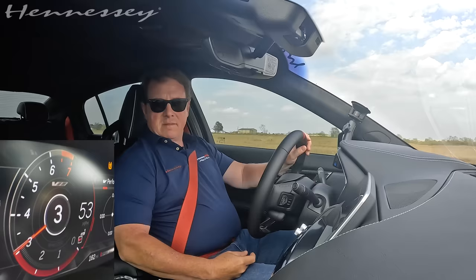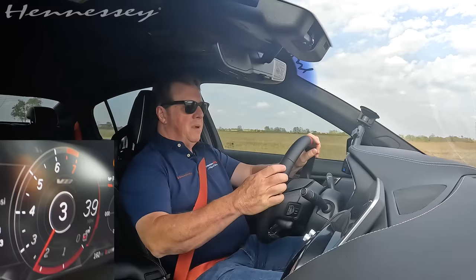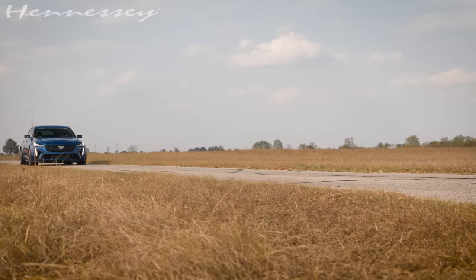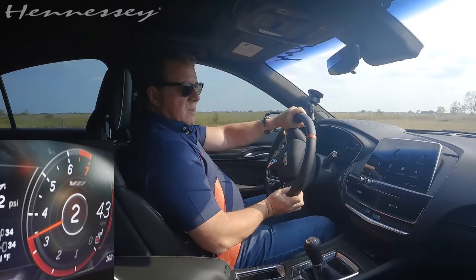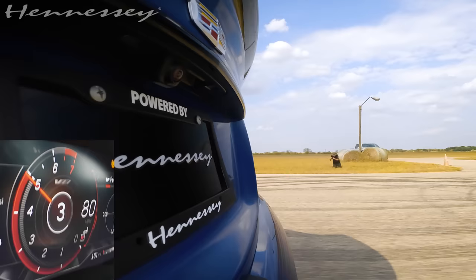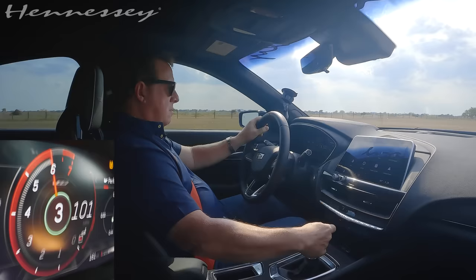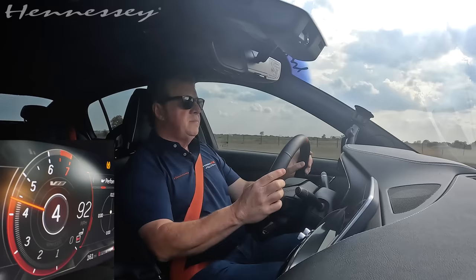These are really nice cars from the factory. And it's really neat, the idea that you can buy a 650 horsepower sedan with a manual in 2023 is pretty incredible. Nice grip, nice steering. Just going to let it warm up here. The shifter is really nice from the factory. Good job, GM guys. All right, so we're getting her warmed up.